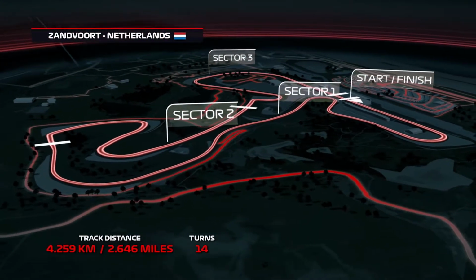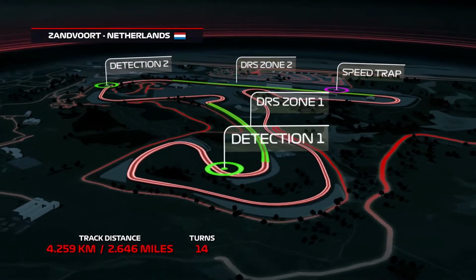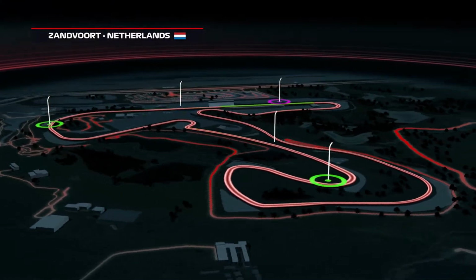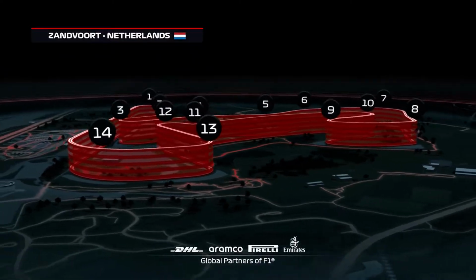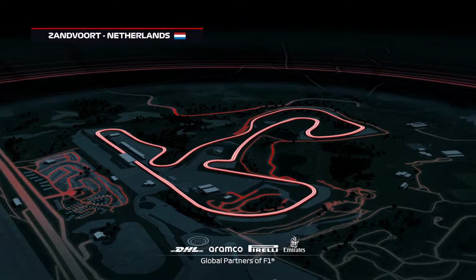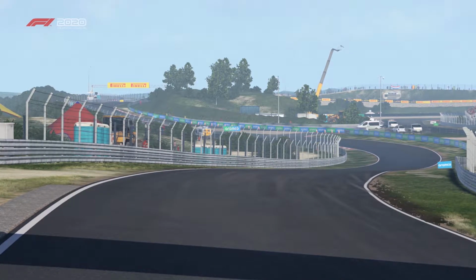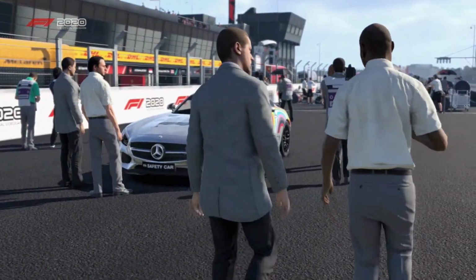A lap of this short 2.6 mile Zandvoort circuit features 14 corners, 10 to the right and 4 to the left. The main straight is 678 metres long and heads into turn 1, the Tarzan corner. With DRS down the main straight into the braking zone, that could be the best overtaking opportunity on the track.